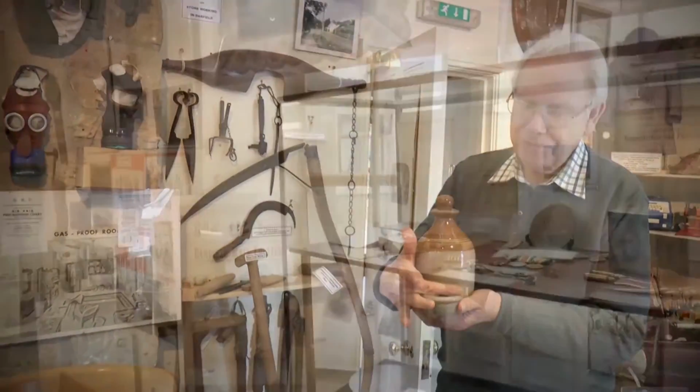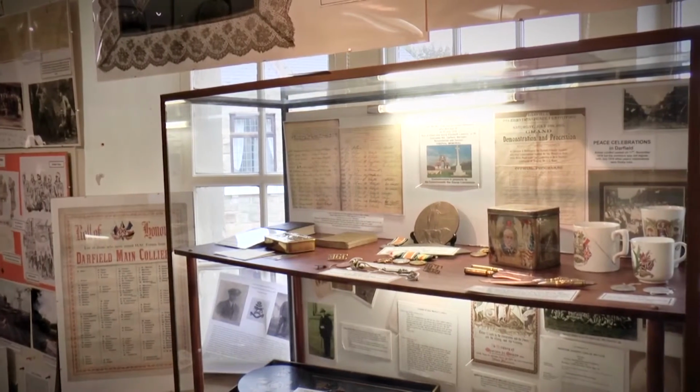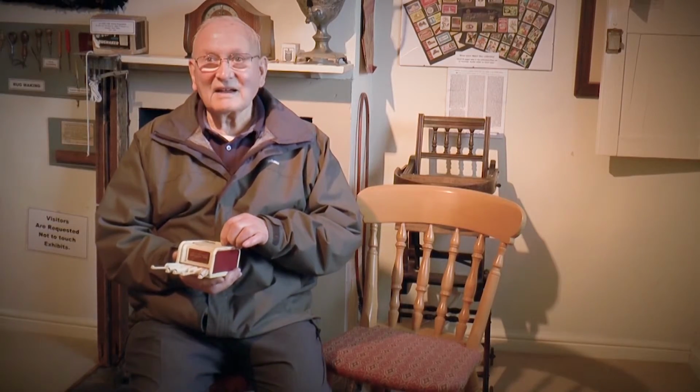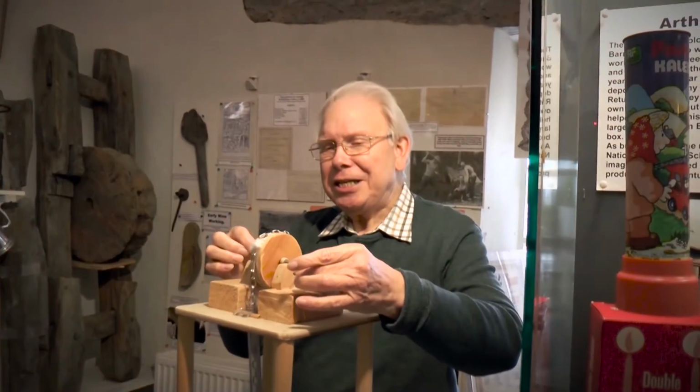I think the museum's good, and they're very good, the people that show you around. I've learned a heck of a lot. Some of this stuff I never would have seen. I mean, there's things in that cabinet that you can look at and you can look at for ages. And then it's good to actually know what they were used for and listen to stories, and especially from Jeff, or when you're in a cafe and people are talking, it's good to listen in and get all the history about Darfield and learn new things about where you live.